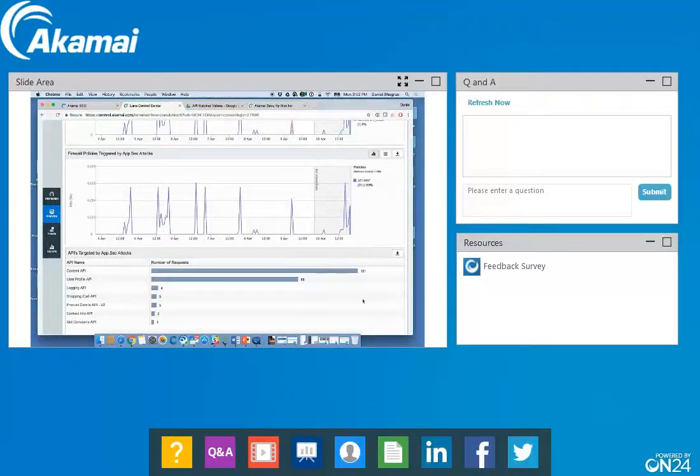So these two reports essentially provide not only value confirmation, but also give you high-level visibility into attacks themselves.